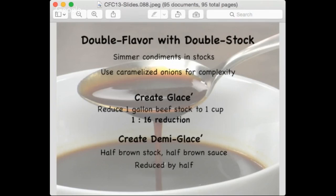All right. So in essence, you're taking an Espagnole sauce, a brown sauce, thinning it out by half, and then reducing it back by half. It sounds like one step forward, one step back, but it's a demi-glace. And what this really does is concentrate the gelatin in the stock, help it combine with the gelatinization of the flour, and you get something that's even more jiggly, more flavorful.